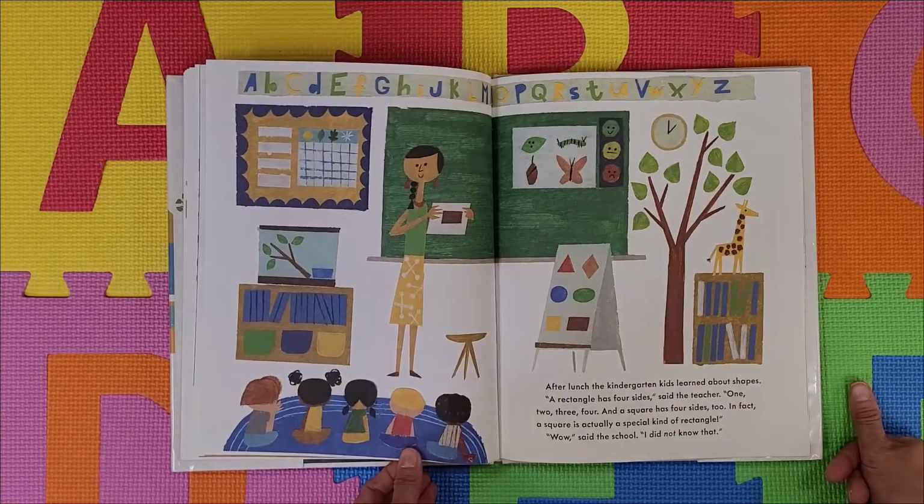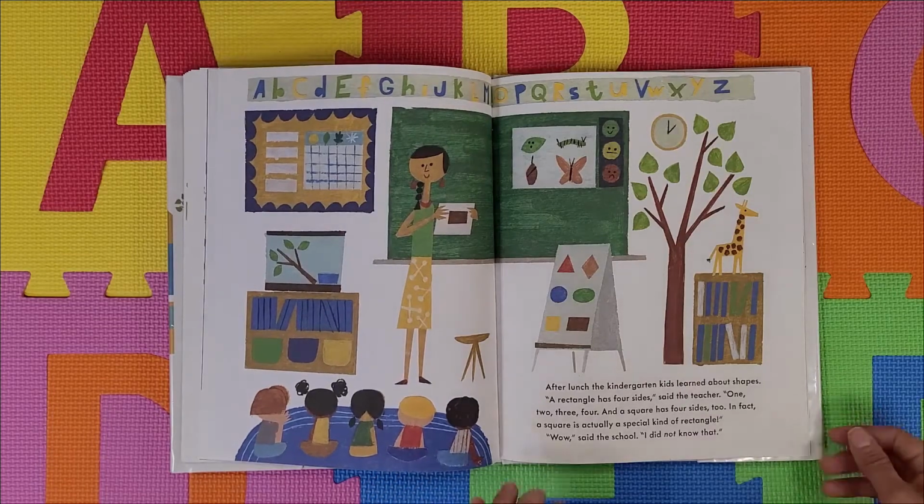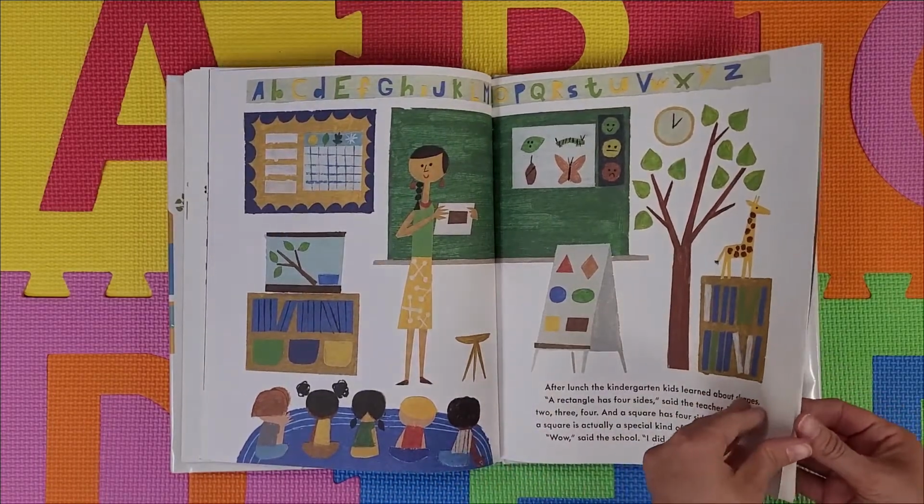After lunch, the kindergarten kids learned about shapes. "A rectangle has four sides," said the teacher. "1, 2, 3, 4. And a square has four sides, too. In fact, a square is actually a special kind of rectangle." "Wow," said the school. "I did not know that."